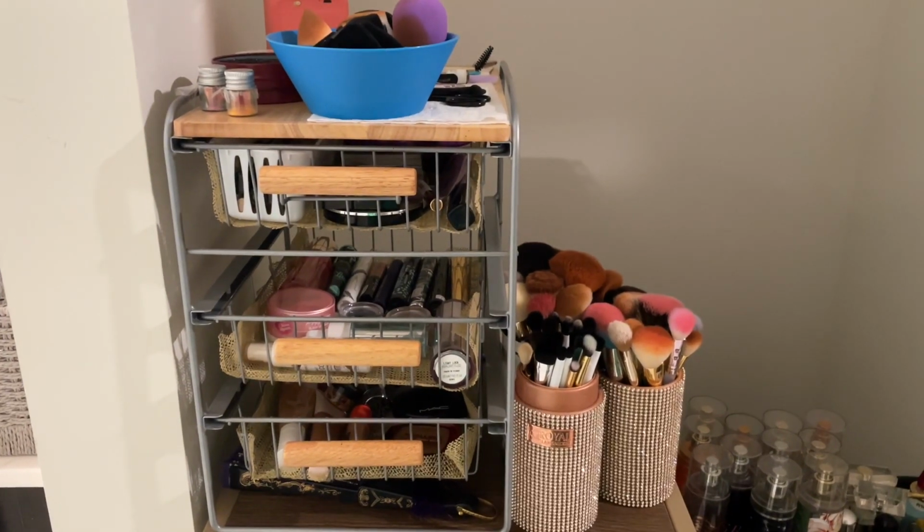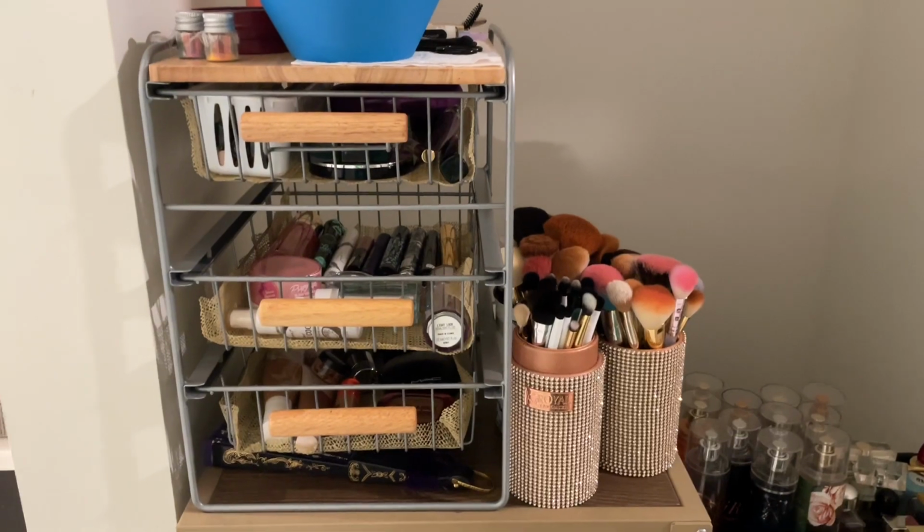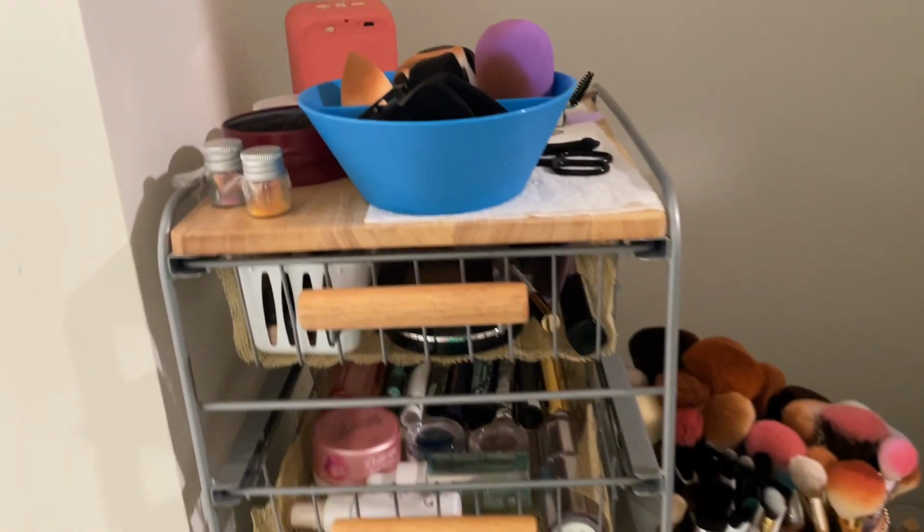I've tried my best to be as consistent as possible. There were some months that I wasn't able to update, but let's go ahead and look at what we've got in here so far.